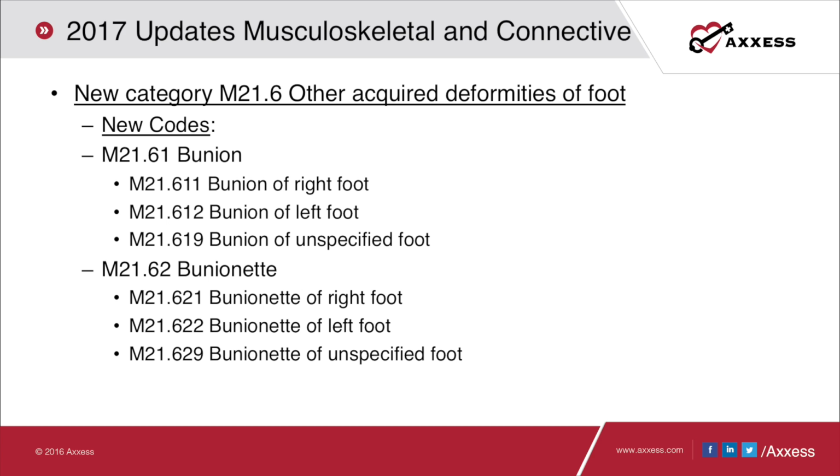You also see new categories, and this is probably one that makes me chuckle the most. New category M21.6, other acquired deformities of foot. This includes your M21.61 bunion and M21.62 bunionette. So I guess that's just a little bitty bunion. I don't know. I found that comical.